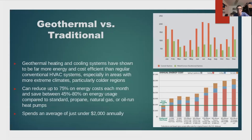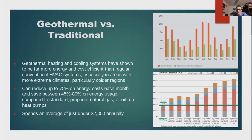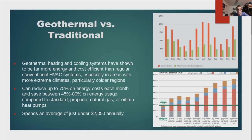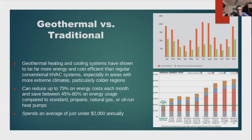So compared to conventional systems and others, it's far more efficient, both by cost and energy, than regular ones, especially in areas of more extreme climates, particularly in Arctic regions. Like, as I've said, Iceland's a pretty popular country that's known for using geothermal energy. You can reduce up to 75% on energy costs each month and save potentially up to 80% on energy usage compared to a standard conventional or a propane or oil run heat pump, and you can spend an average of just under $2,000 annually on your utility bills.